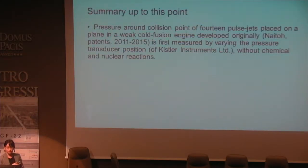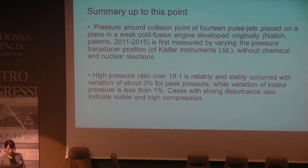So to summarize up to this point, pressure around the collision point of 14 pulse jets placed on a plane in a weak cold fusion engine developed originally by us is first measured by varying the pressure transducer position without chemical and nuclear reactions. High pressure ratio over 18:1 is reliably and stably obtained with variation of about 3% for peak pressure, while variation of intake pressure is less than 1%. Cases with strong disturbance also indicate stable and high compression, which I will show results for at the end of my presentation.